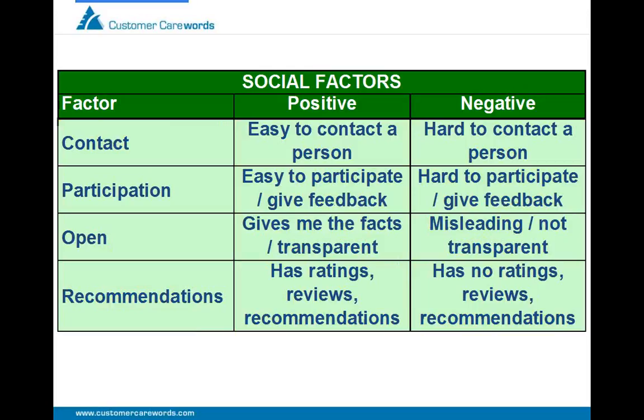This next set of factors is what we call the social factors. The social factors equally have a positive and a negative. So the first social factor, contact: easy to contact, hard to contact. This can be an extremely important factor, particularly in an intranet. And this approach to the Customer-Centric Index works just as well within intranets as it does within public websites. We've designed it very, very carefully so that it actually works in multiple environments. So participation: easy to participate, give feedback; hard to participate, give feedback. Openness: gives me the facts, transparent; misleading, not transparent. And recommendations: has ratings, reviews, recommendations; has no ratings, reviews, recommendations. These are what we call the social factors.